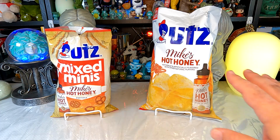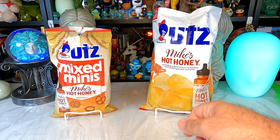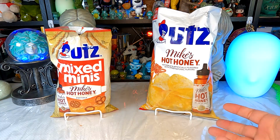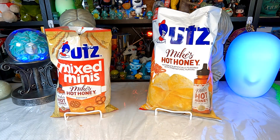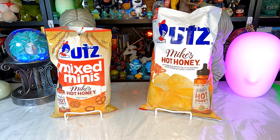Listen, I do think I like these better than, I definitely like them better than the IHOP Lays. Both, I think, in texture and mouthfeel and flavor. I do like a little spice. I'm not a big fan of the sweet on a chip, but they're not bad. They're not bad. But I think I do like the mixed minis better. And that's a long time to spend on just a couple of bags of snacks. Yeah, Utz, Mike's Hot Honey, potato chips, and mixed mini pretzels. They're interesting. They're not offensive. They're not the flavor of the summer, though.